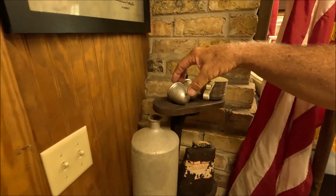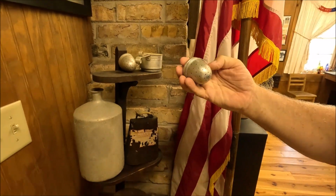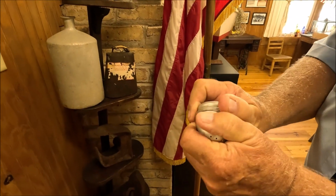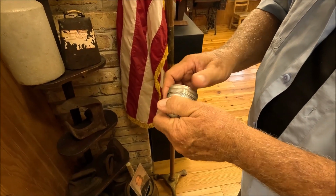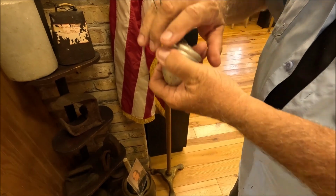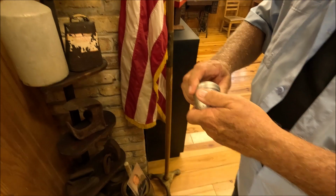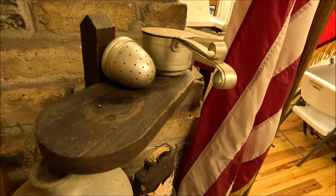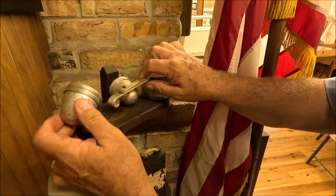And these, I remember these when I was a kid. That's for tea. I thought it was a salt and pepper shaker. No, open it up and put your tea leaves in. And then hang it on the edge of the teapot, let it steep and everything. Till it gets strong enough for you. What is this one? Something or another. Let's see.